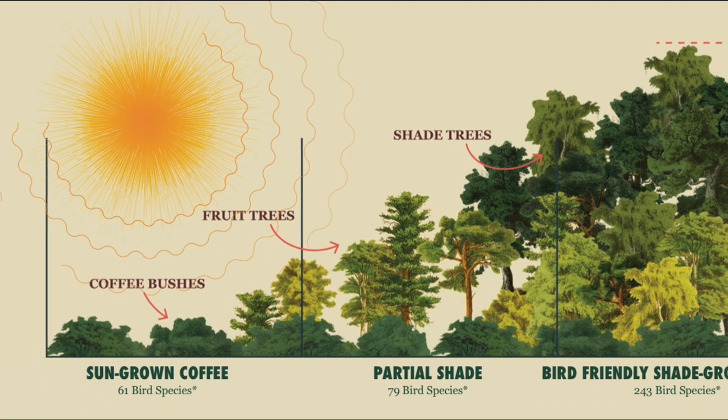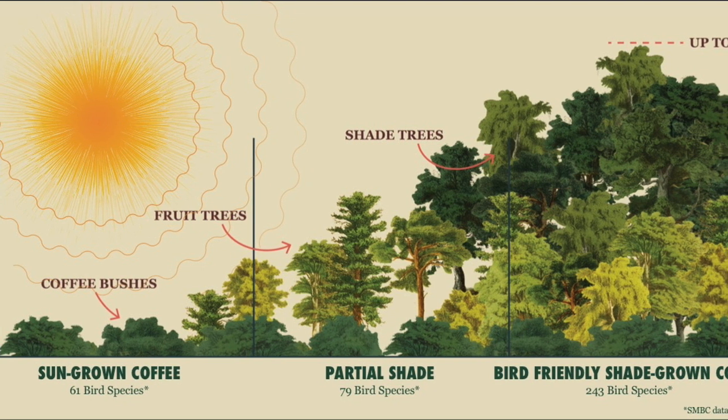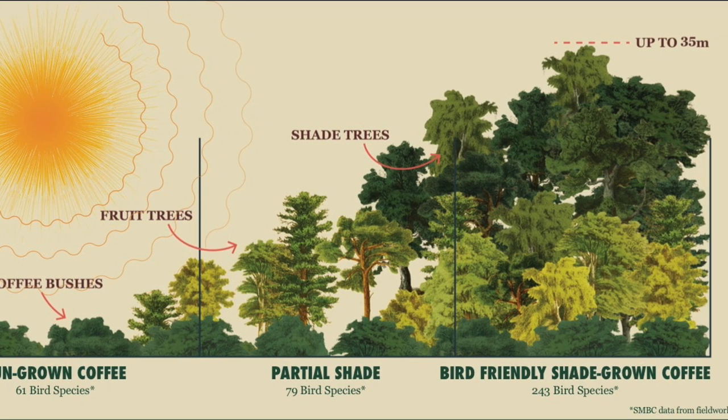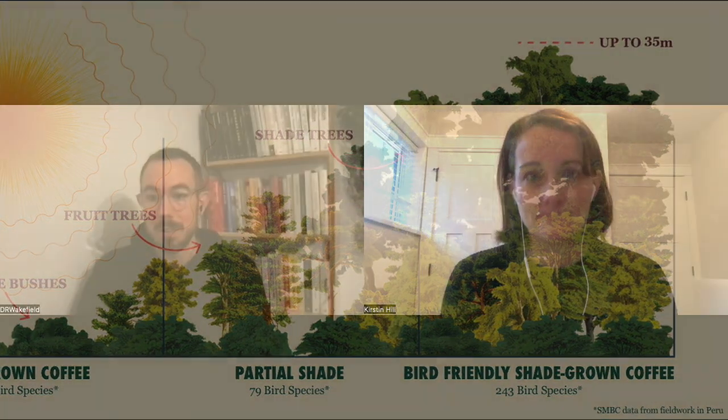That's really nice. I think you wrote an article for our website a couple of months ago, and one of the stats that really jumped out to me was the monocrop farm versus the bird-friendly shade-grown coffee farm has such a distinct variance of actual bird species that it can support. I think it's maybe 4 times as many on the bird-friendly farm than the monocrop farm. Can you talk a little bit about the practices involved in bird-friendly coffee production and how they promote such flourishing bird populations around that?